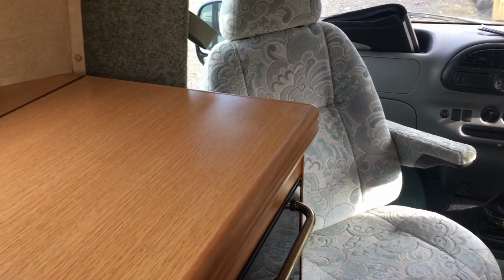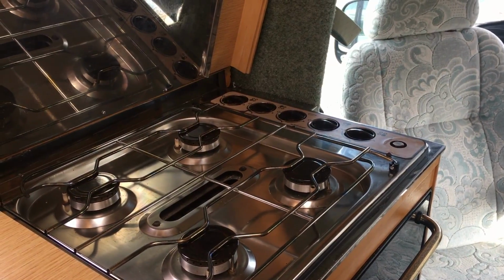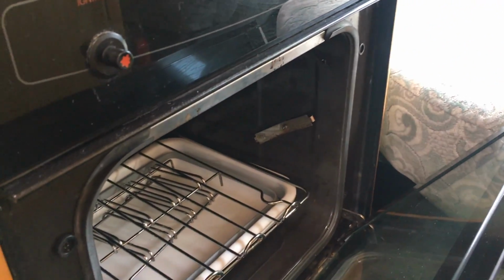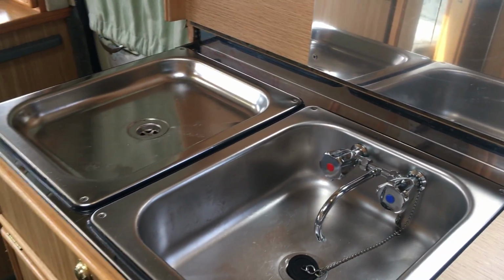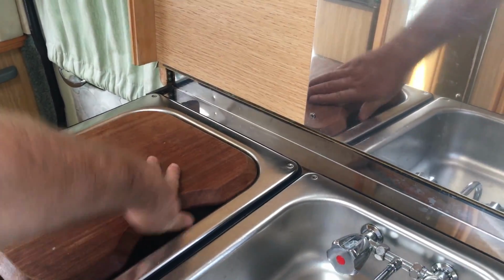So coming to the kitchen area, spotless 4-burner gas hob, grill, all working, all been tested and working, spotless oven, even a drainer tray. Look at that. Can you imagine how cutting edge this was 20 years ago? And the build quality is still showing.